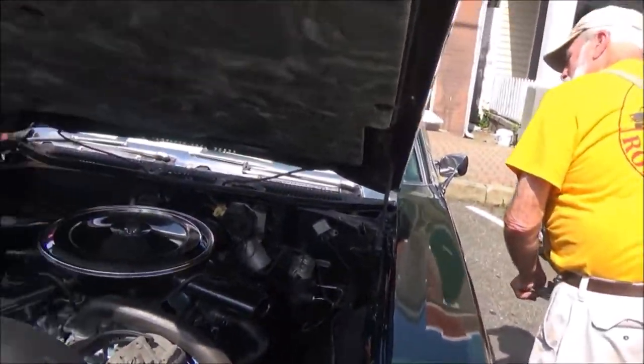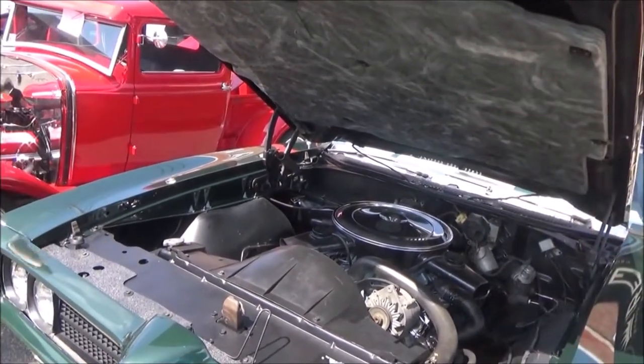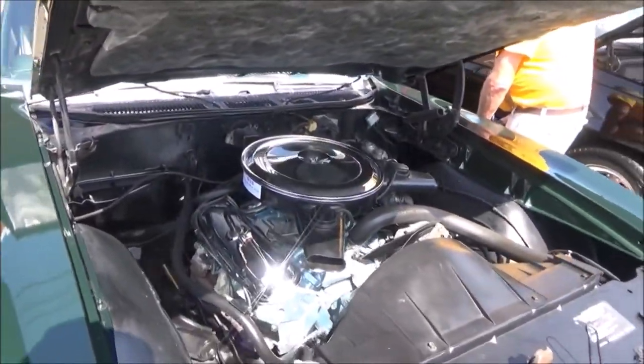It's been replaced? Yeah, I replaced it. The old one fell apart. Yeah, they don't hold up. Mice got into it. Oh, yeah. Deteriorate, yeah. You know, fiberglass pads, so they don't last too long. They're itchy, I know that.